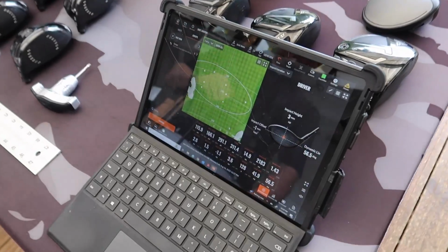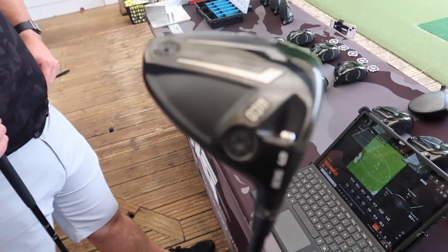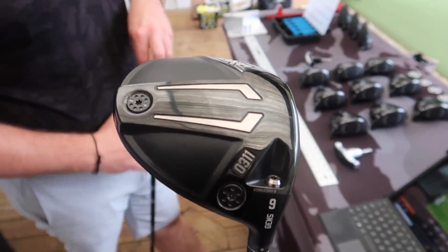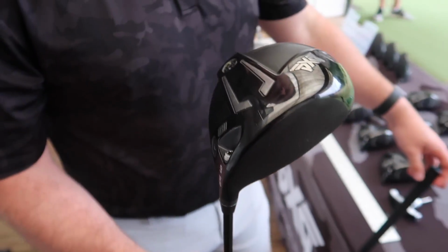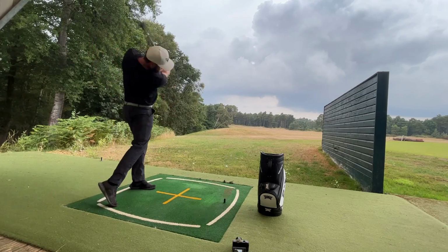We're getting some decent distances, decent ball speeds in terms of club head speed ratio, but we're going for something a bit more fade biased. Jack, talk to me quickly, what have you just changed? So we've just changed into Gen 5 0311 heads, still at 9 degrees.